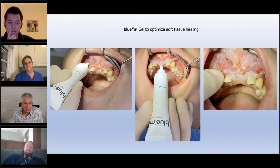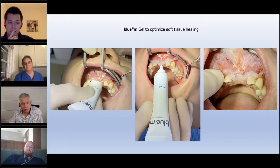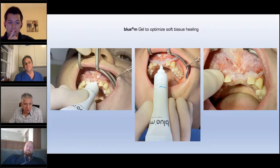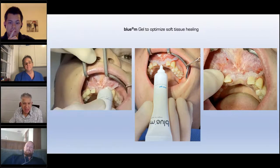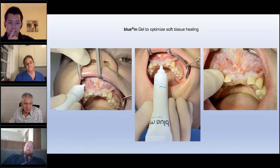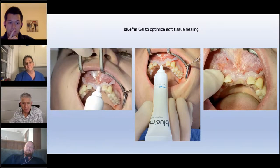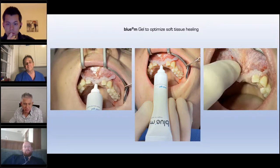And typically, we like to add Blue M gel to allow for some slow oxygen release. It's a material that's gaining popularity all over the world. It optimizes the soft tissue healing. And then we tell the patient to apply this gel 3 times a day for about a week.